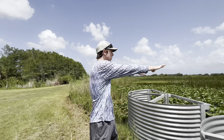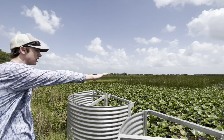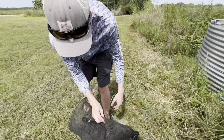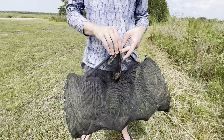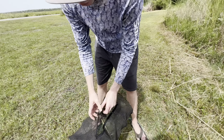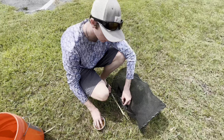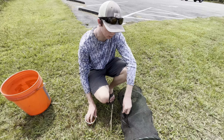So if you take a look right here, this is all the marsh. This is all like the wetlands type stuff. There's gators, pythons, all that sort of wildlife in here. Let's bait up our fish trap. Like I said, my friend has come here. This is like his best spot, he said, for croaking gouramis. I don't know how they got established here, but you guys can look it up. They're pretty big around here. There's a lot of them.